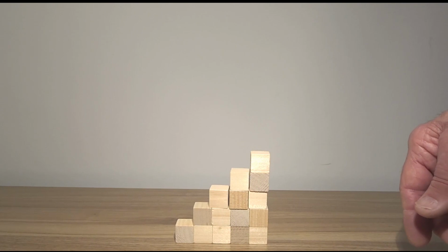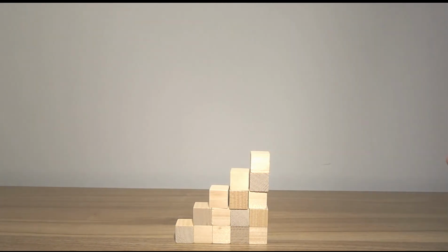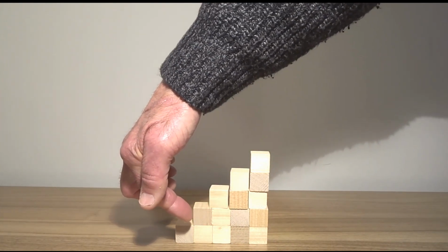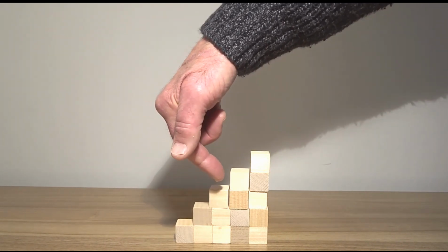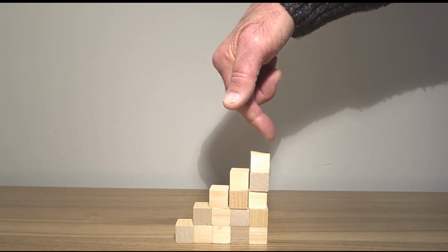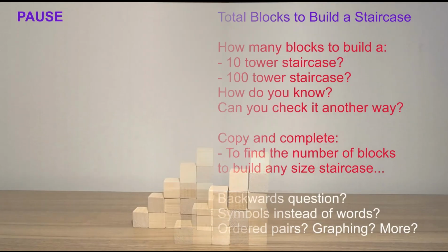You might be able to shorten the sentence in its length by using some symbols. You might be able to find some special points to graph. You might even realise that there's a reason why this number here in total is 1, this number here is 3, this number here is 6, why 1, 3, 6, 10 and 15 are called the triangle numbers. Okay, do some recording in your journal.